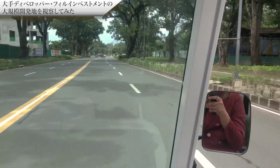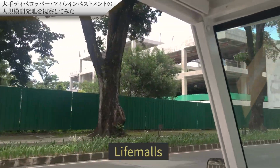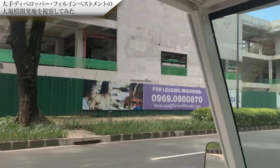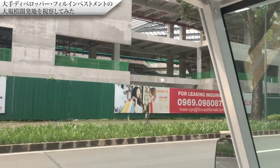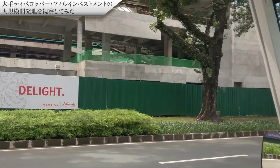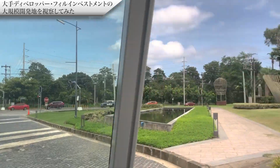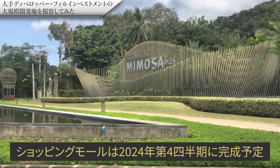So this is the mall. This is the Festival Mall, the lifestyle mall. Most likely it is the same as the latest Festival Mall. How big? I forgot the size, but it's big enough. It's up to the fourth floor. When does the shopping mall start operating? That is operational by the fourth quarter of 2024.